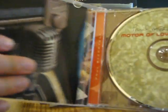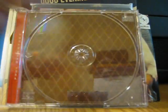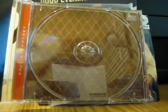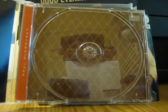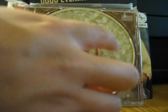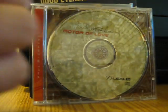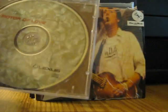Now this is the Lexus right here. That's the pattern of Paul's Vox amp that's used for the seats, for the fabric in the Lexus. And that's the pattern of Paul's pick guard on the Hofner. He doesn't have the pick guard on his Hofner anymore. Here's a booklet. That's the Lexus right there. There's the albums that the songs are taken from.